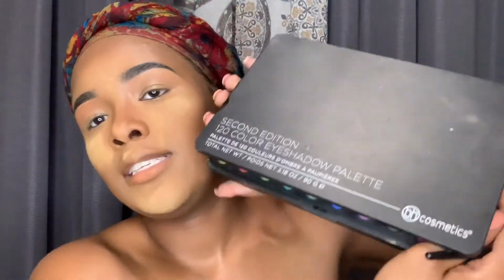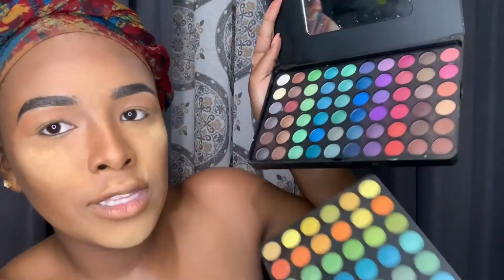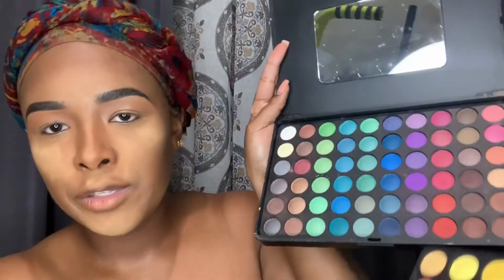Okay, so the blue that I'm gonna be using is out of the second edition color eyeshadow palette by BH Cosmetics. This was my first eyeshadow palette I ever got, and it has 2 layers. I have all these colors inside. The colors underneath are more so shimmers, and then these are more so solid colors. I can't say names because I don't have names, so I'm just going in with the deepest blue I can find.